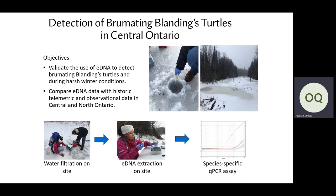So we're going to shift gears here and talk a little bit about how we can use these targeted approaches for looking at something like a species at risk, like Blanding's turtle. So we thought, okay, fish, we know we can get eDNA from pretty well. They've got this nice slime layer. They're moving around a lot in their environment. So they're a pretty easy target, it turns out, to pick up with eDNA.